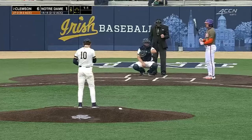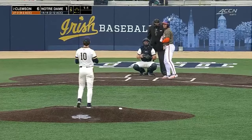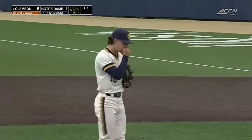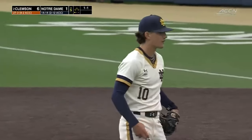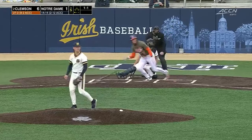Wright is nudged off the plate. And for Fox, working his way through the middle of this Tiger lineup again, trying to really just shake off last inning. Honestly, he really only had one bad pitch in all of last inning, that resulted in the 3-run blast. 1-1.